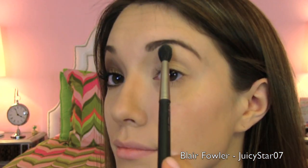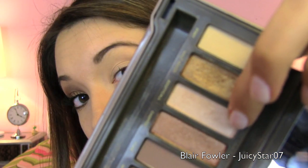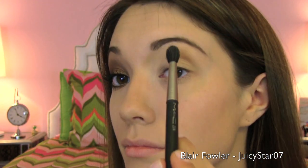The first step is to prime your lids, and I'm using Too Faced Shadow Insurance, and then you want to take your eyeshadows, and the majority of mine are from the Naked 2 palette by Urban Decay. The first color is called Foxy, and I'm taking a MAC 224 blending brush and applying that from my brow all the way down towards my crease. And then I'm going to take another light color. This one's called Booty Call. It's a little bit warmer. It has more pink shimmery undertones to it, and with the same brush, I'm applying that right over Foxy.